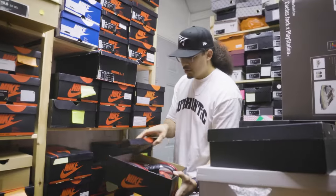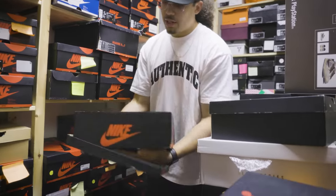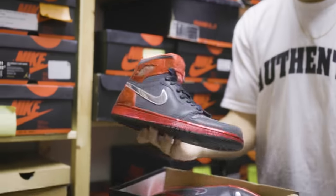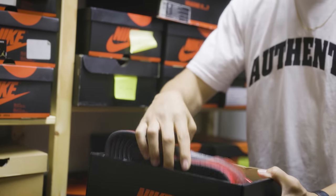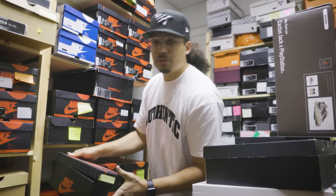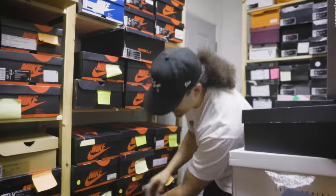Super clean, super clean. And this is the last one of the set that I need to show you guys. This is a 3M version. I have bad memories when it comes to this shoe because I could have got these for $1,000 and now they're like $15,000. I messed up. It's okay though, can't win them all. That's a 3M reflective material on the upper as well, just so you know. They got two pair. Bruh. Oh my gosh.